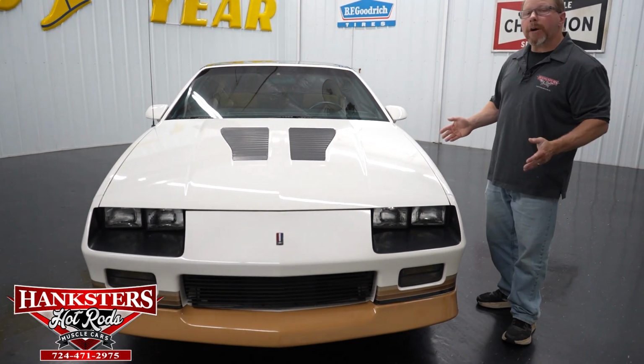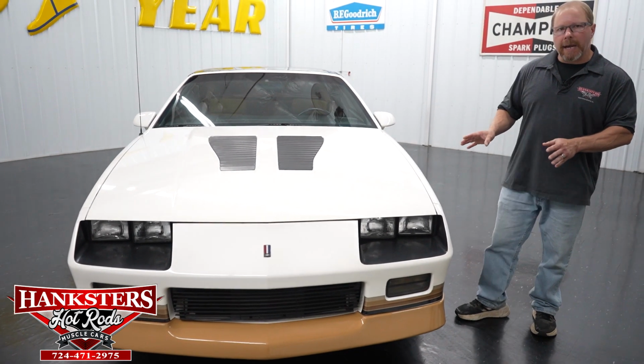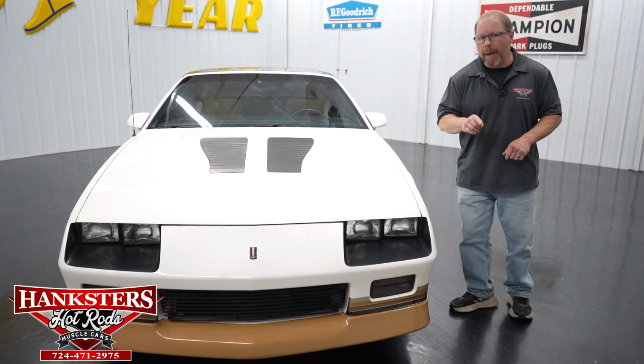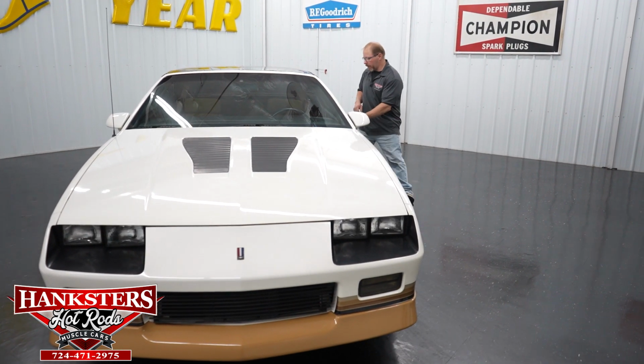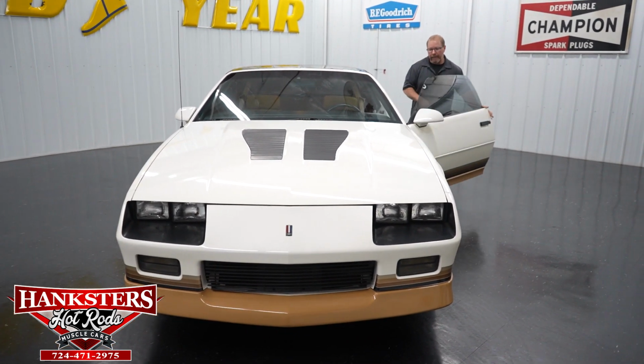So that's pretty much an overview of the outside of the car. I'm going to go ahead and pop the hood. That way we can see this engine underneath here and talk just a little bit about what's underneath the hood.